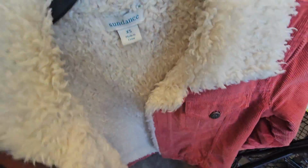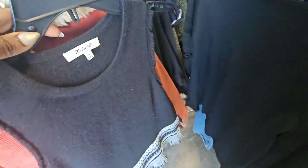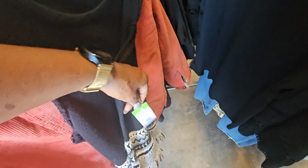Look, you see the rows in this store are just jam-packed. This Sundance coat they had marked at $10. I probably should have picked that up, you guys. I'm getting mad now. Why did I not buy that?